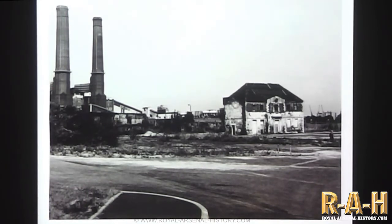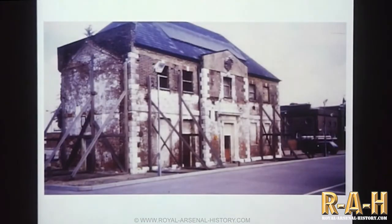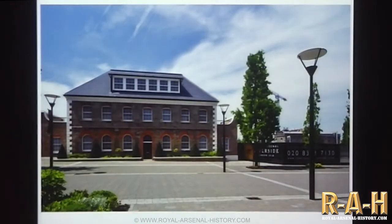Let's have a look at a slightly later period. This is after Barclays had moved in. It's now, no it's not, it's just before the army, just before the military sold it. You can see it's now really falling to bits. It's not in too good condition at all, but things do improve. This is what it looks like now. You can't actually go into it at the moment because there's a hoarding in front of it.